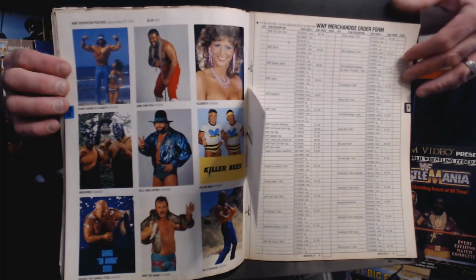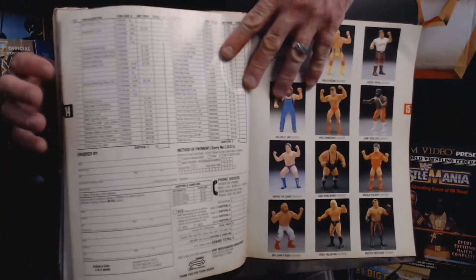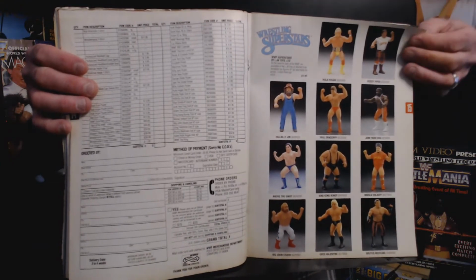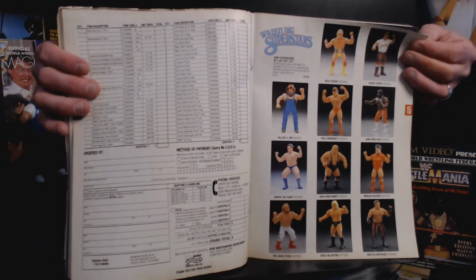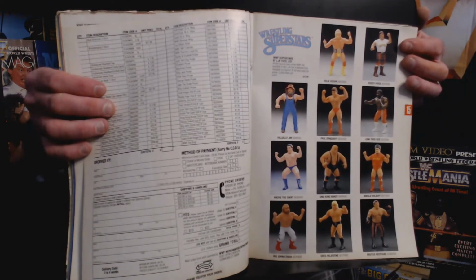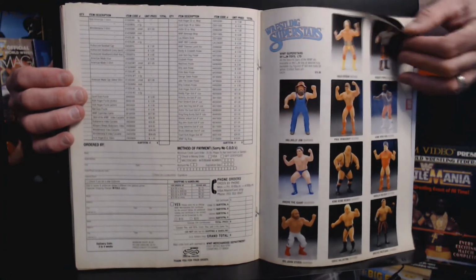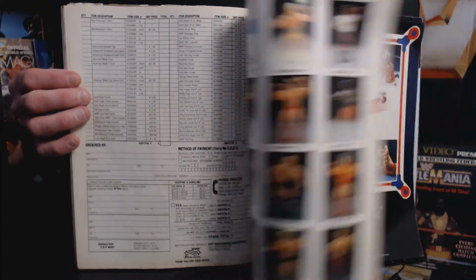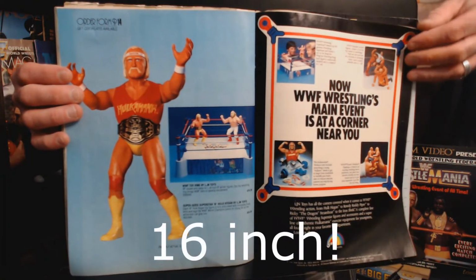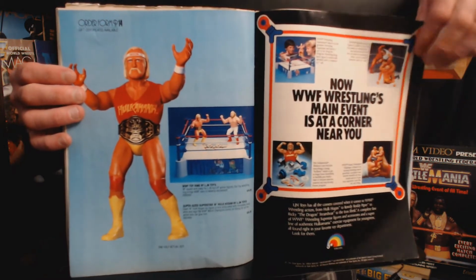Here are your posters. And your Wrestling Superstars. Now it's surprising because by 1987 they had a lot more than this, and yet that's all they pictured. But that was all you could order from the catalog at that time. There is the 12-inch figure and the LJN ad for all of the LJN stuff. Well, maybe not all, but a lot of it.